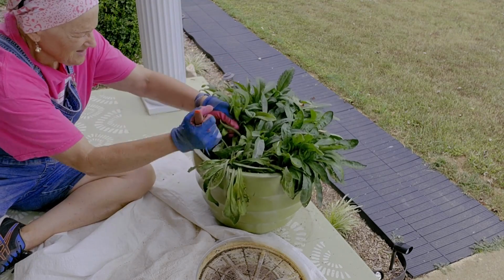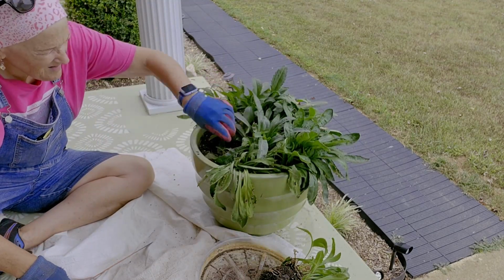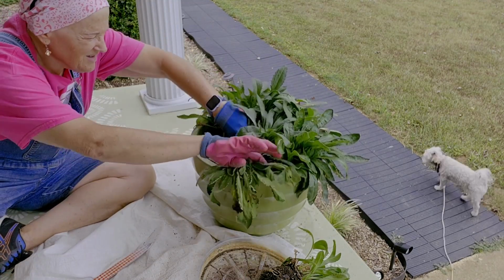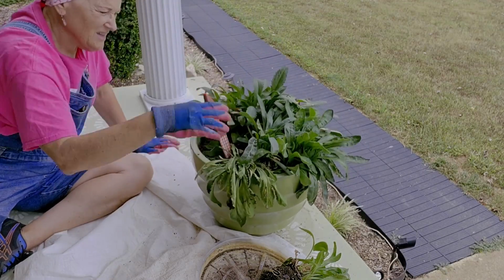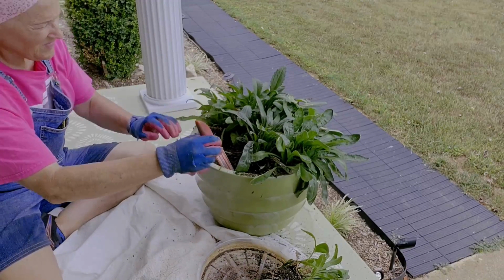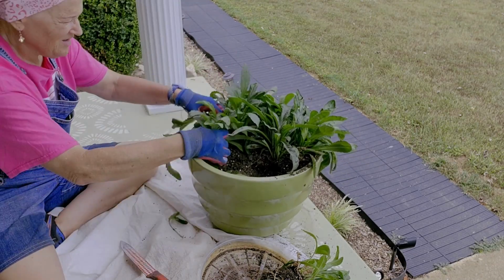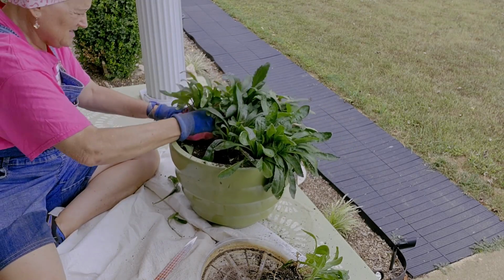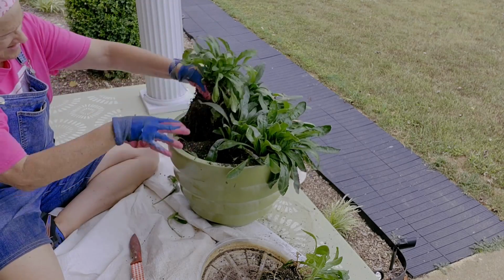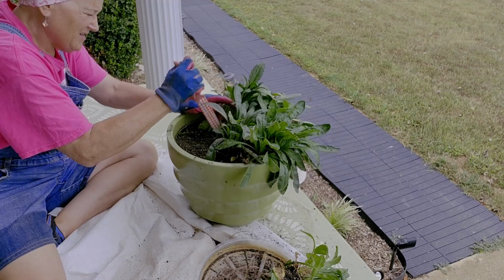I'm going to interplant these along the front of the sidewalk here. You can see in the background there where Tilly Dog is running down it right now. I'm going to interplant them between the monkey grass and just see how they overwinter. I've heard not such great things with Shasta daisies, and I'm not sure if it's a longevity thing or what, but we're just going to try it.